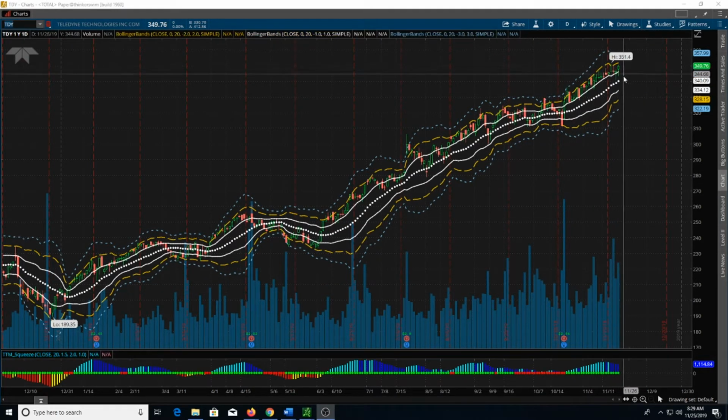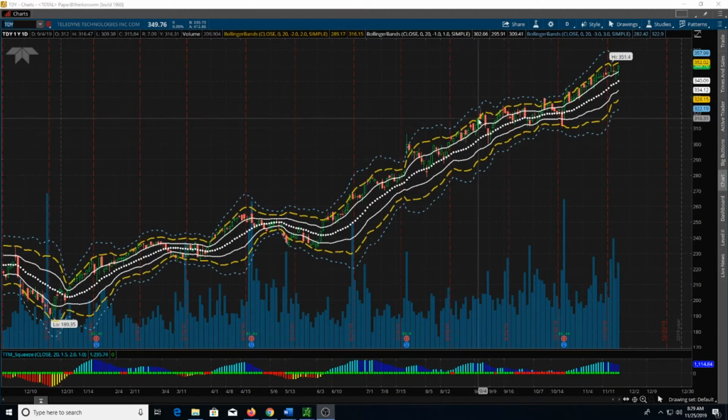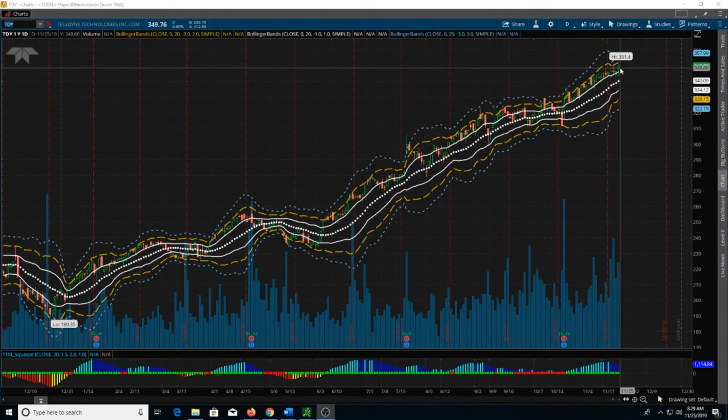I think that it would probably consolidate some here. I don't know. It's going to test this 52-week high, see if it can break it. If it doesn't break it, then you can get some consolidation before another move up. But there's really no reason to think we're not going to have a move up continue.